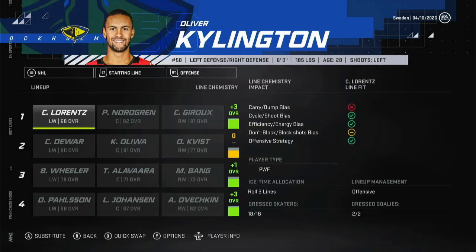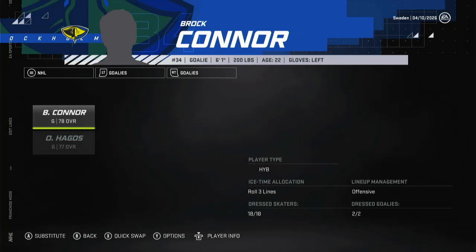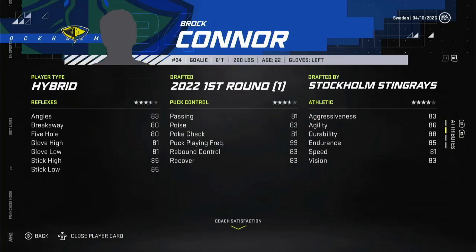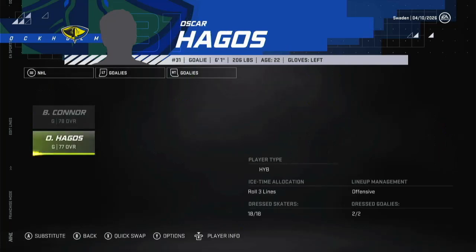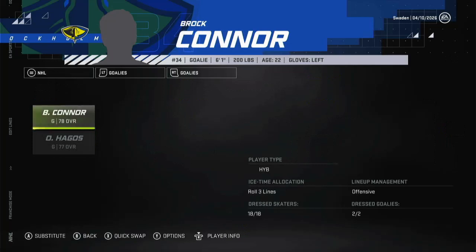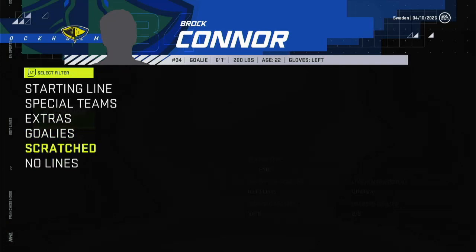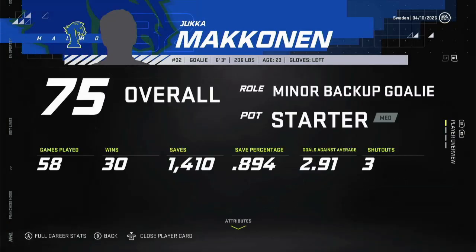Other than that, it's pretty much it. Goalie-wise, I'm not really sure with goalies. I kind of want to stick with Brock Connor and see how he grows in the offseason, how he grows next year, or we can get a slightly higher overall goalie to replace Hagos to at least get some playing time and help Connor grow, because there is Makinen here in the AHL who could get a growth in the offseason.